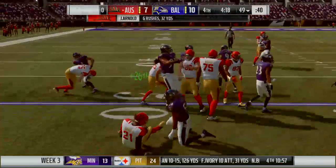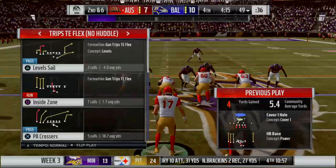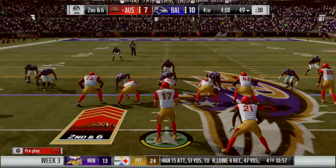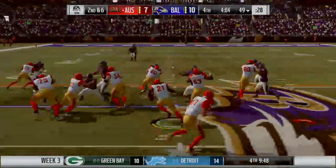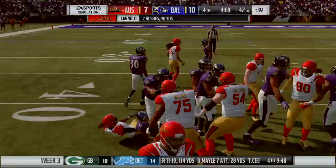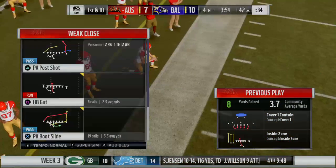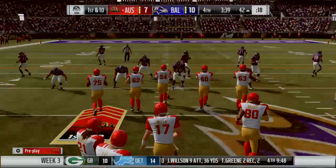1st and 10. And he'll be taken down just shy of midfield after a gain of about 4. And now it looks like they're going to be in the hurry-up. They'll run it now out of the gun. And this time he's able to take it down to the 42. It goes for a gain of 8, and it moves the chains. Once more, strong running, excellent blocking at the point of attack. They've got a nice little drive brewing right here.